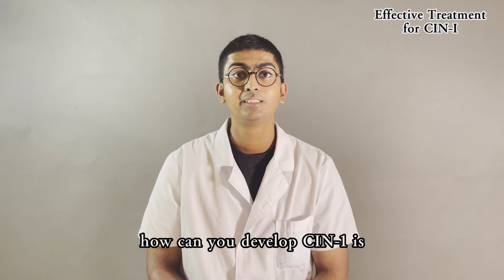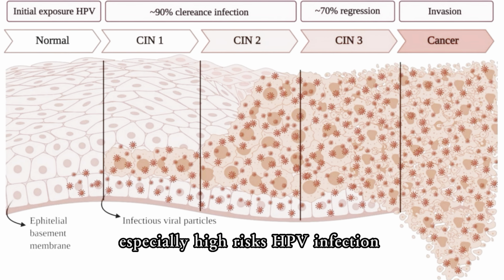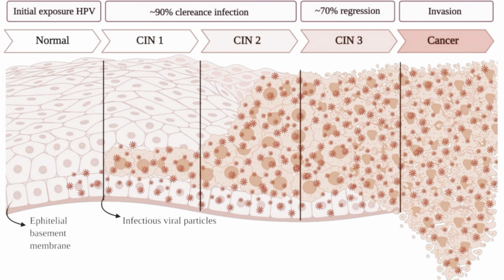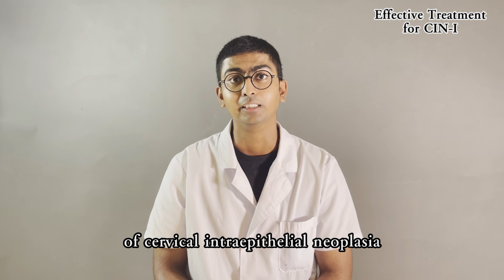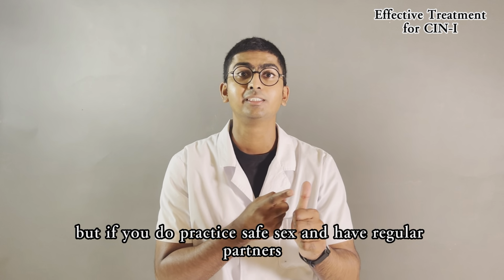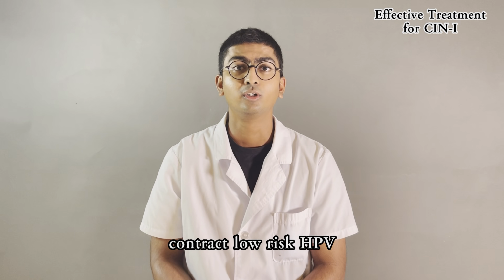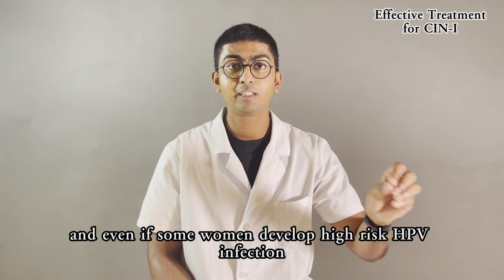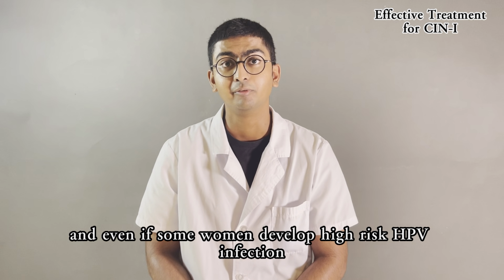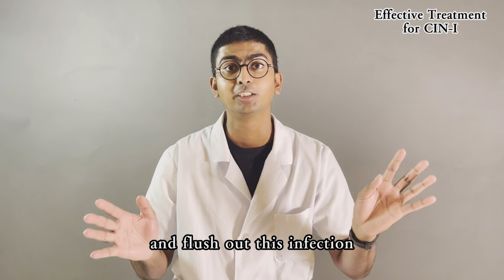So how can you develop CIN-1? It's usually due to contraction of HPV infection, especially high risk HPV infection 16, 18 and 33, and several others as well. So if you are sexually active, it's possible that you could have a risk of this cervical intraepithelial neoplasia. But if you do practice safe sex and have regular partners, you have nothing to worry about, because most women do contract HPV. Low risk HPV is the most common form of this infection, and even if some women develop high-risk HPV infection, they do tend to recover on their own because your immune system tends to kick in and flush out this infection.